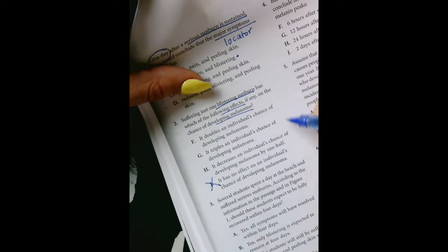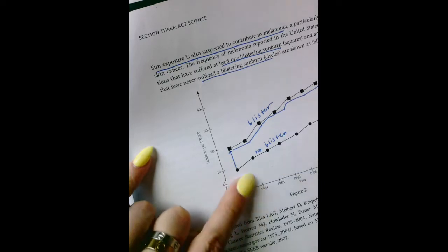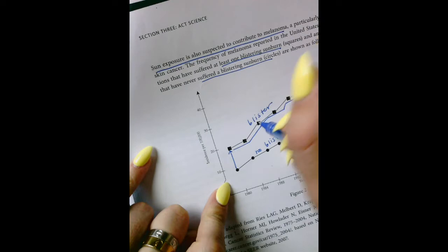Let's see, it doubles, it triples, it decreases. We know that's not right either. So does it double or does it triple? Now we have to go back and look at our numbers. 10 to 20 is a double. That's probably like 12 to 24? I'm going to say double. I looked at 3 data points, so I literally just counted this. 10, 20, 10-ish, 20-ish, like probably 11, 22, 12, 24. So yeah, doubles. So the answer to that one is F.